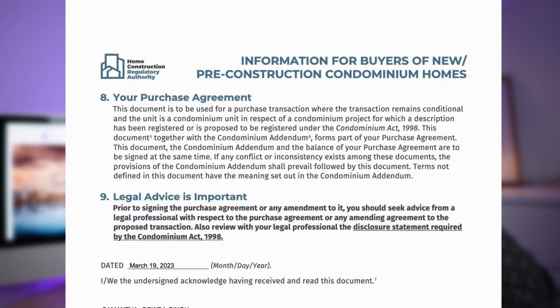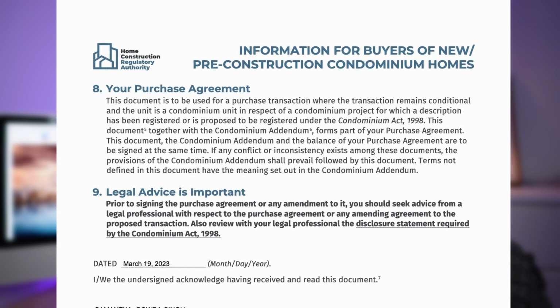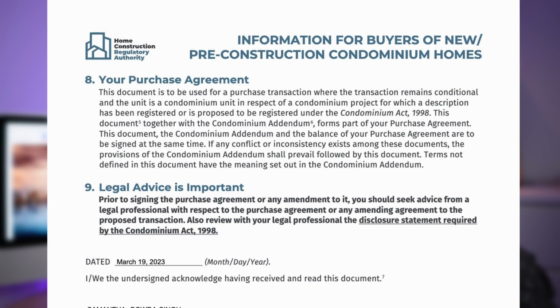I just wanted to hop on here real quick to discuss and address something that actually frustrates me quite a lot about developers, something that they do during the purchase that nonetheless you do need to be aware of and catch during the purchase of your pre-construction condo or home. So I'll first talk about what it is and also how to make sure that you protect yourself from it during the purchase.